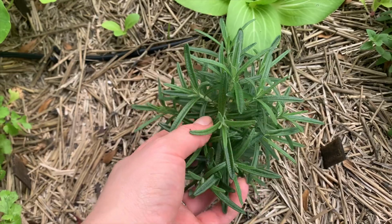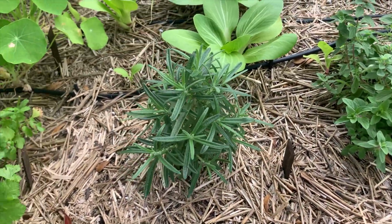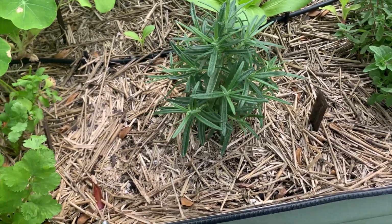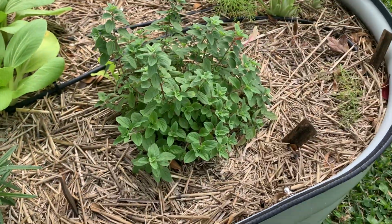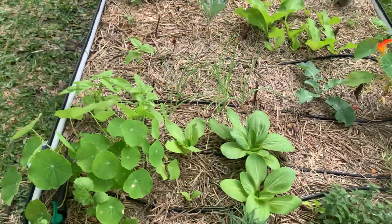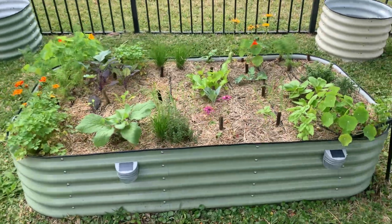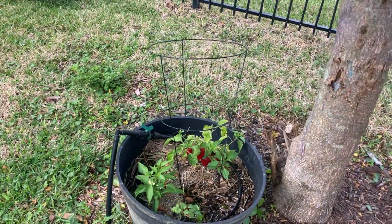Here's another rosemary. Rosemary in a raised bed is beautiful. If it were up to me, I'd have rosemary all over my yard. Cilantro, oregano. And now, outside of this bed, let's turn right here and check out my peppers.